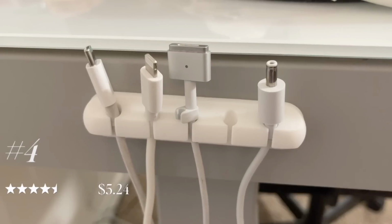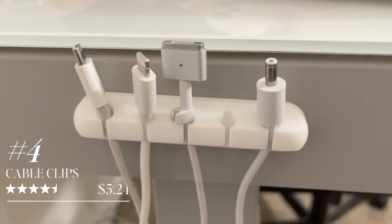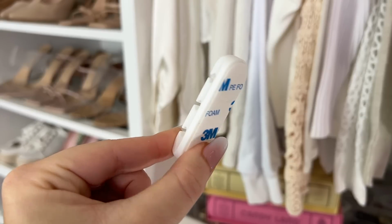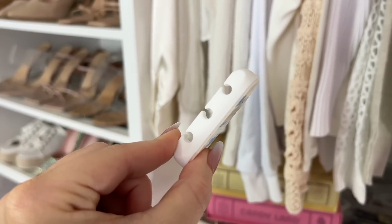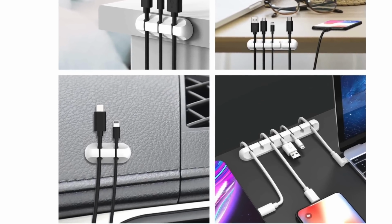Number four are these cable clips that I've now reordered a few times. They are a super sticky cable clip that you use to keep your cords from falling down. You can use these on a desk, on your nightstand, wherever your cords live. No, I wouldn't apply this on top of a nice piece of furniture. You're going to want to use it on the back or the edge of something. These are fantastic. They don't pop off, and the set does come with two. There's a small one that holds 3 cords and then one that holds 5. This costs around $7 and also comes in a black, clear, and a tie-dye multi.